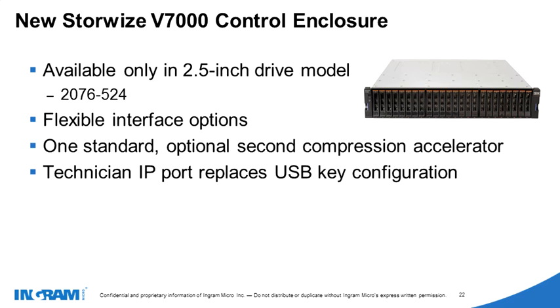So you get one standard and optional second compression accelerator, and you have the technician IP port that replaces the USB key configuration that the previous generation used. And you can see I've upped my ports. I now have more fiber channel ports and more 10 gig ports and the same number of 1 gig iSCSI ports.